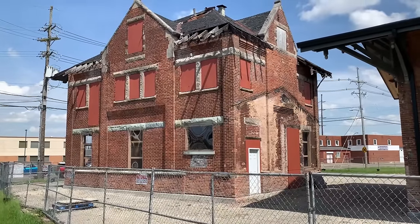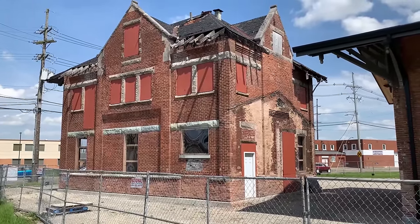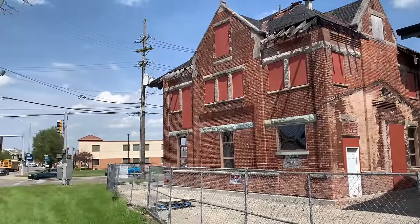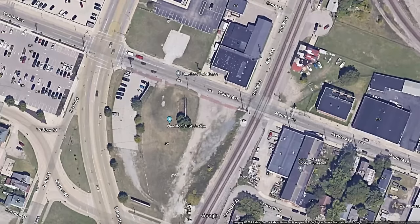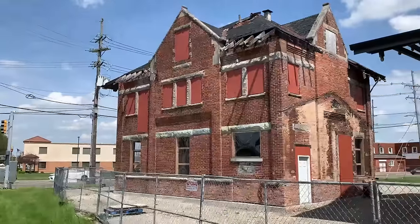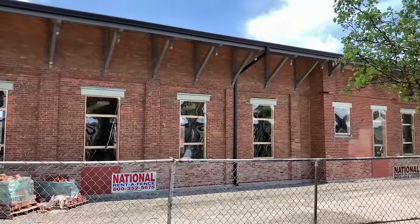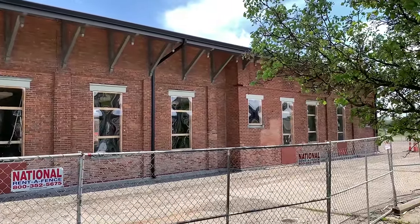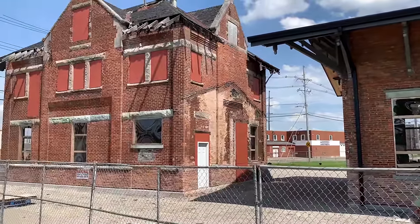So this is the back side, it'd be the west side, I guess, of the train station. And there's downtown Hamilton right there. We are right here, Hamilton, Ohio. Train station's coming along a little bit slow, but at least it's here. It didn't wind up like the Midland station, just outside of Blanchester.